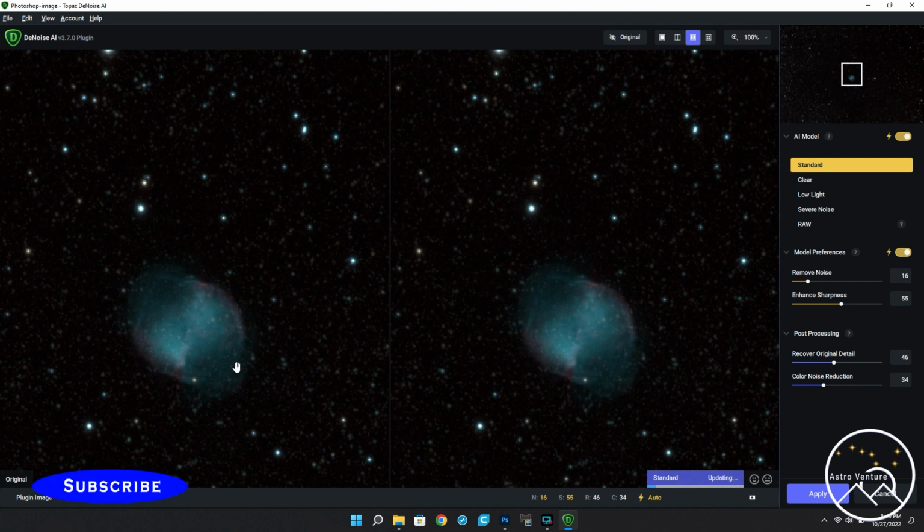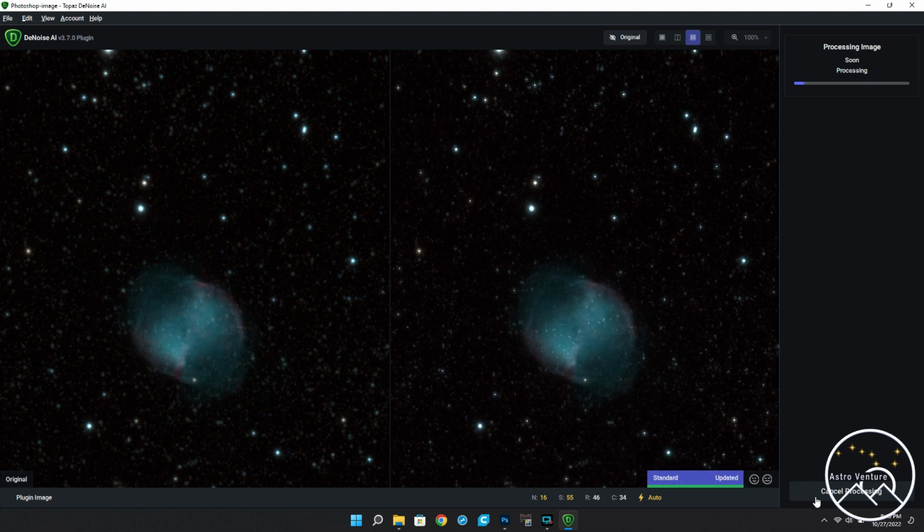On the left-hand side, you can see the original. It's processing over here. I've got it set to just auto. It tends to do a pretty good job. Okay, looking at the two sides, you can definitely see the cleanup between them. I am getting some artifacts within here. I'll probably just go in and clean those up on my own individually. I'm going to hit apply, send this back into Photoshop Primary.